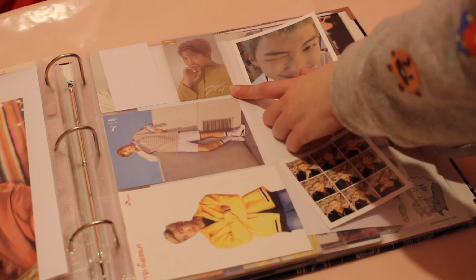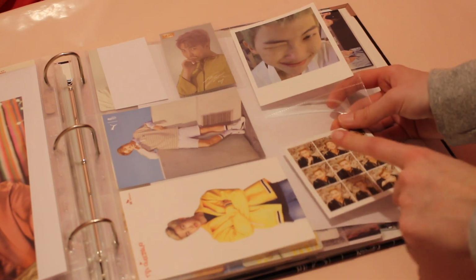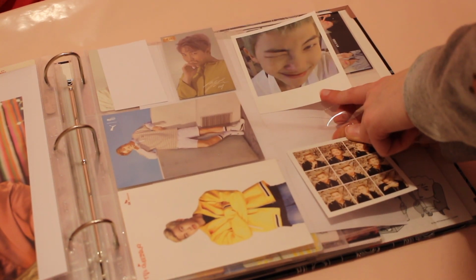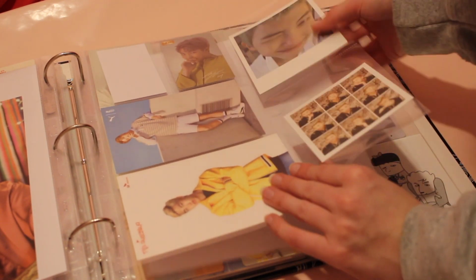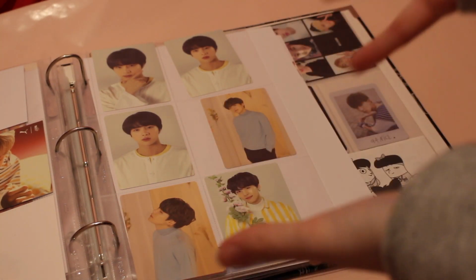This is the second run of them. The Puma Turin card, the SK Telecom, HYYH Part 2, and the Wings CD. I keep wanting to say it's a Wings Tour DVD. It's not. It's just the CD one. And finally, we are on to the rest of the group.